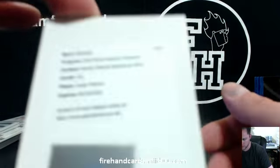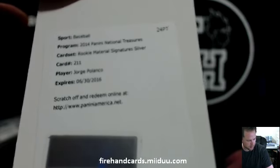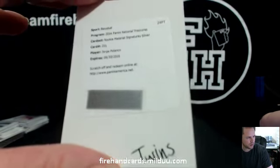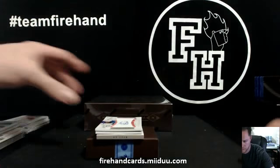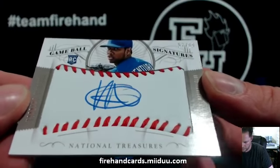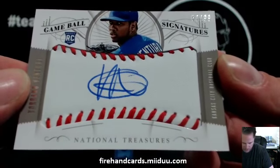Redemption, rookie material signature silver, Jorge Polanco for the Twins. Tony's NT fetish, Twins. Alright. Game ball. Oh. Game ball autograph, 57 of 99. Yordano Ventura for the Royals and Paganda.